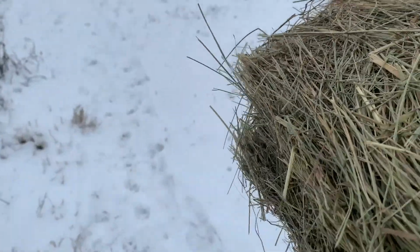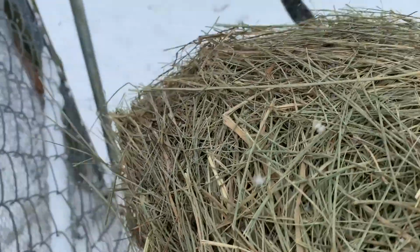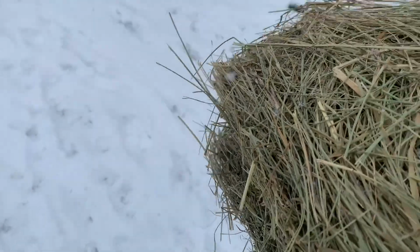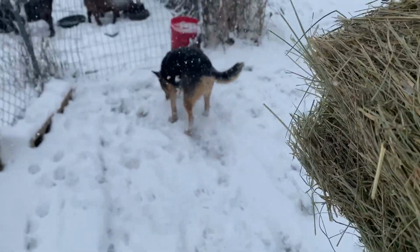I'm actually gonna throw these mommies some hay because it's really cold out, so they can stay warm. That's another really important thing with the cold and livestock and extreme storms: you want to keep their bodies really warm. And the way you do that is by feeding hay, not even concentrates like grain, they're important too, but hay, roughage is going to be what keeps them nice and warm.